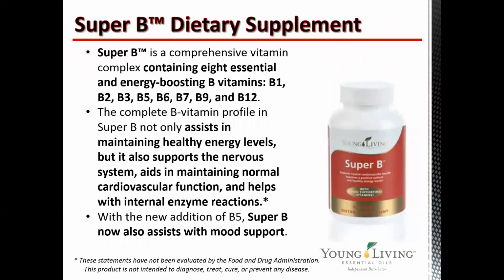And then we have Super B, which is a comprehensive vitamin complex containing 8 essential and energy boosting B vitamins. It has B1, 2, 3, 5, 6, 7, 9, and 12. And this complete B vitamin profile in Super B not only assists in maintaining healthy energy levels, it also supports the nervous system, aids in maintaining normal cardiovascular function, and helps with internal enzyme reactions. With the new addition of B5, Super B also assists with mood support, which is really important as well.